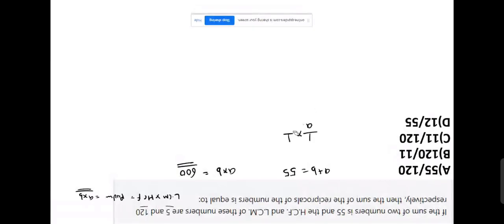We have to find out the product. No, we have to find out the sum. Done. It will be 1/a plus 1/b, which is b plus a divided by ab. So a plus b is 55, divided by ab, which is 600. So your answer, the sum of the reciprocals they have asked you, is 11 divided by 120.